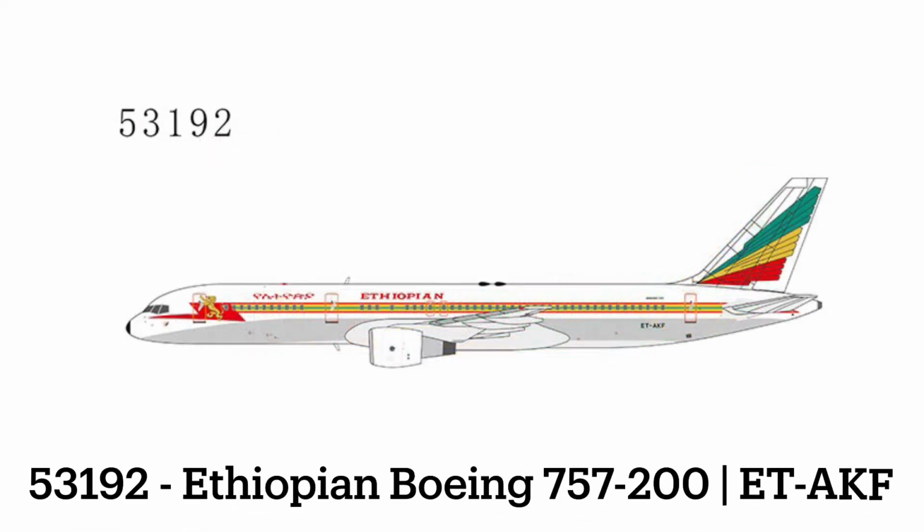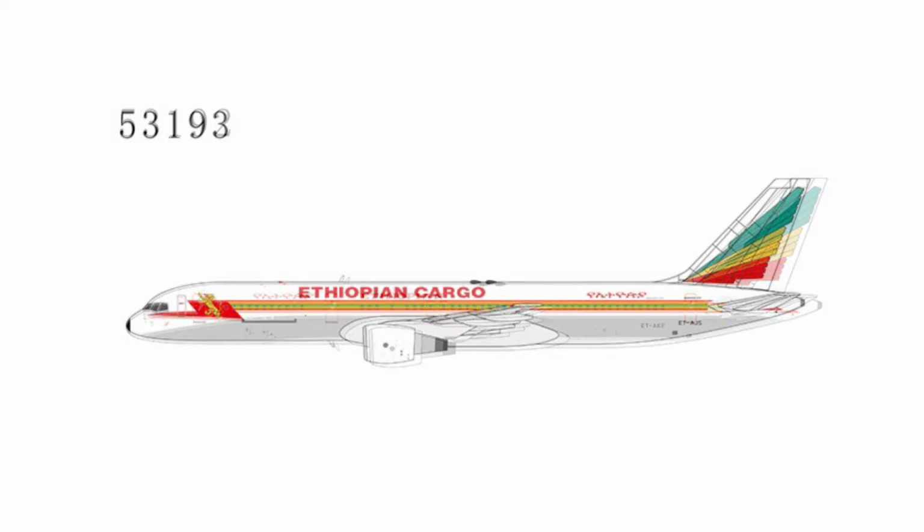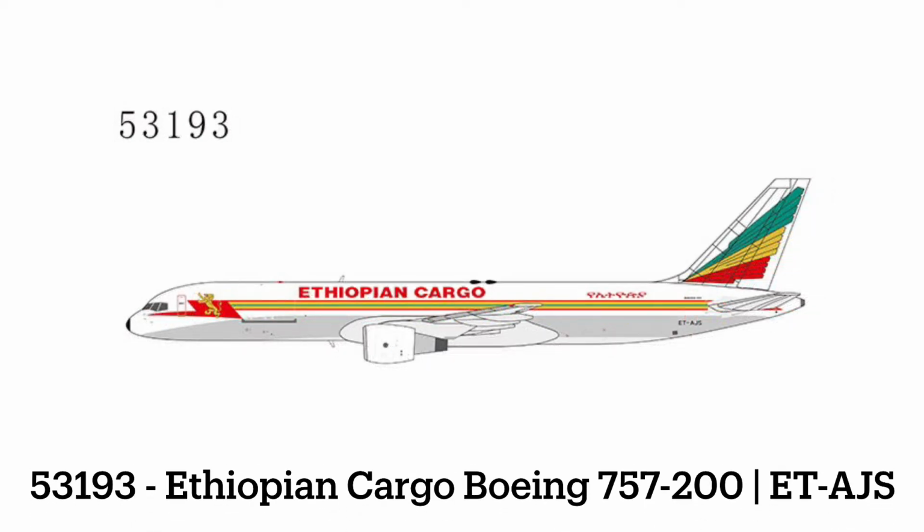Take a look at 53192. We do have an Ethiopian 752 in the old livery from the 70s, so kind of like a retro livery, I guess, because they still do have some of these, but I think they have the Rolls-Royce equipped 75s here. They may not have them in recent years even, but we'll see. This one, okay, Ethiopian Cargo, so another 752 with the old livery.